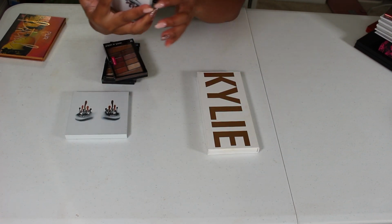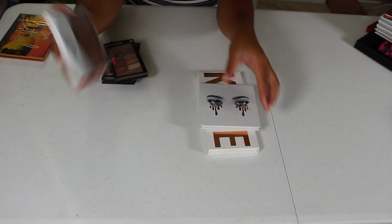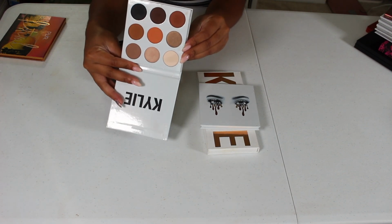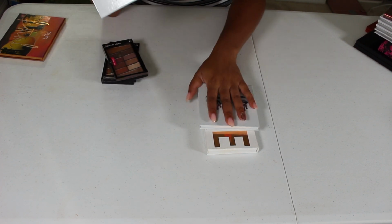And I'm also going to keep these small ones. This one is the Burgundy palette. It was really pretty. And then this one is the Bronze palette. I don't even touch this no more. Okay, I have so many palettes like this with these warm shades. I can let this one go, but I'll keep these two.